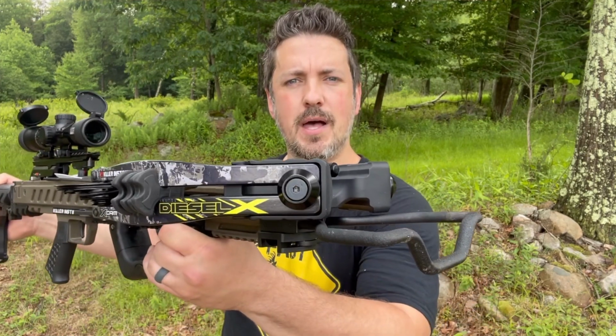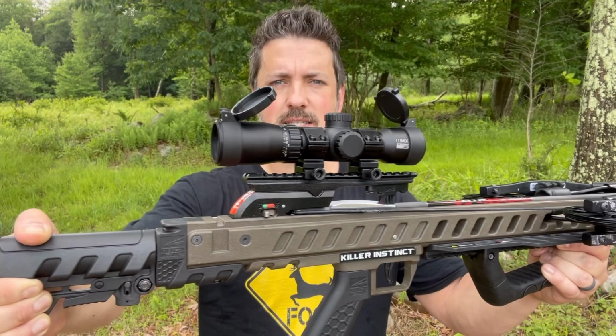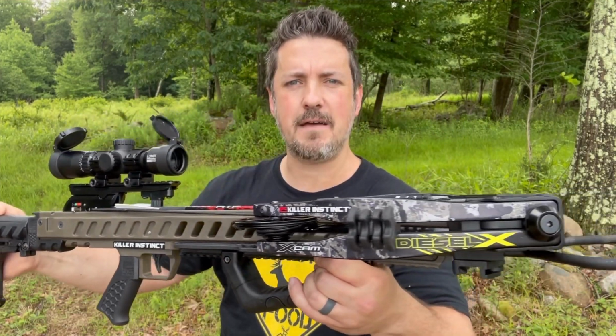And guys, today we're checking out the brand new Diesel X crossbow here from Killer Instinct. And take a look at that crossbow, guys. This thing weighs in at just 7.4 pounds, yet it shoots up to 405 feet per second.